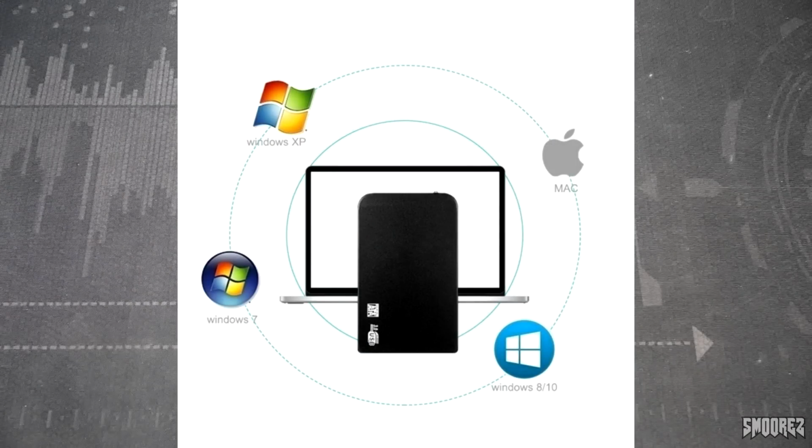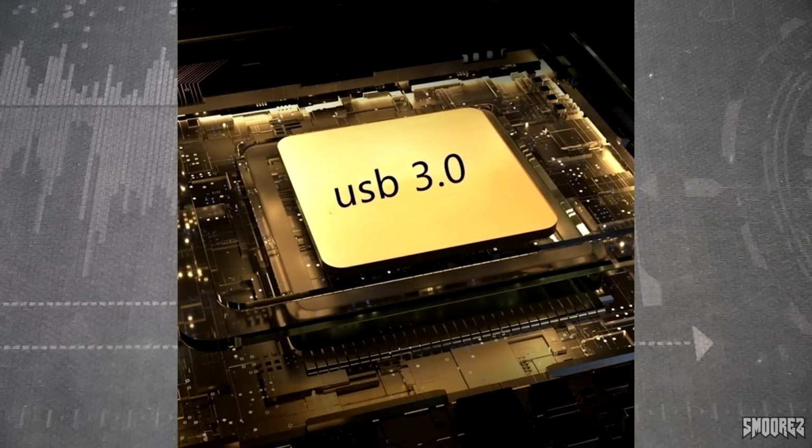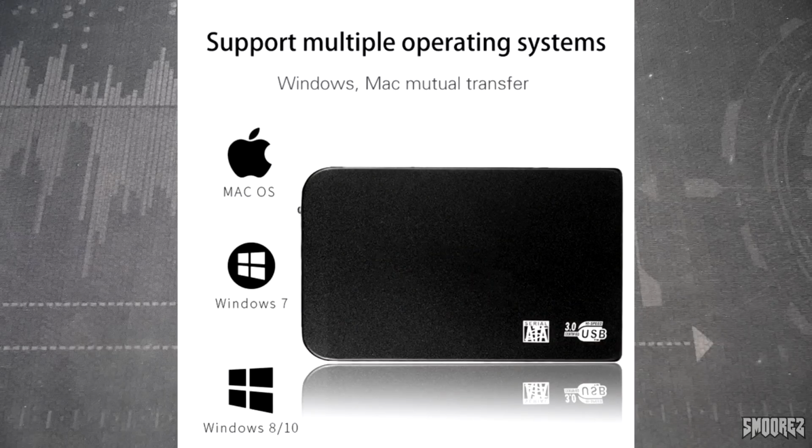Next picture, Windows XP, Windows 7, Windows 8 and 10 and Mac. Looks good. Okay, so what even is this picture? They've just used the default font and just chucked it on some sort of tech background. Is that a CPU or something? No, that's not a CPU. What even is this? It's just a large chunk of something technical. Support multiple operating systems. Windows, Mac, mutual transfer. Mac OS, Windows 7, Windows 8 and 10.